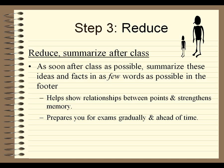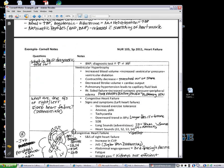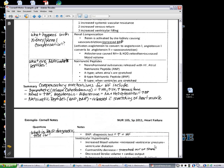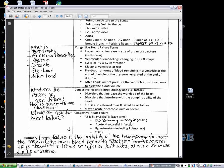So by taking your notes and summarizing them at the bottom and putting them in your own words, it allows the mind to start remembering. And so I'm going to show you an example of that now. You can see right here on this example, I've got 3 pages. I summarized down here at the bottom.